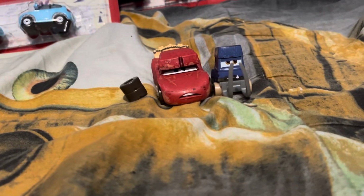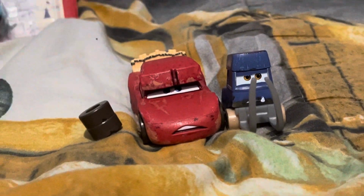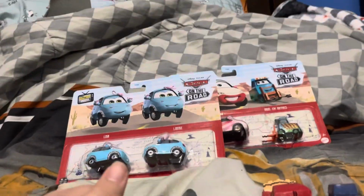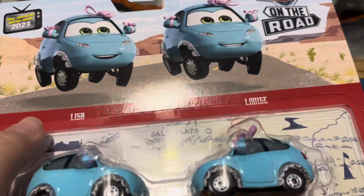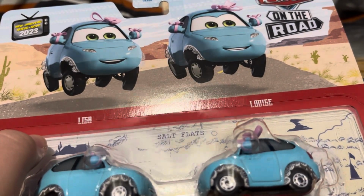And these two right here are from the first Cars on the Road episode called Dino Park, episode 1. And the next one is from episode 2, Lights Out, and it's Lisa and Louise.